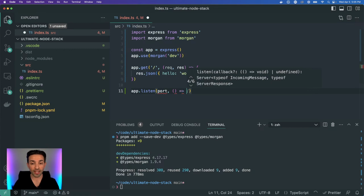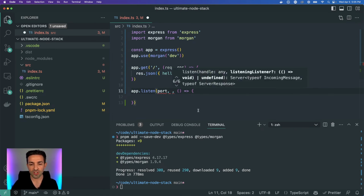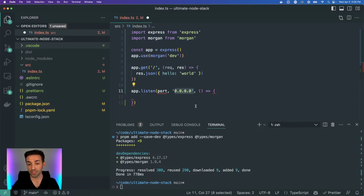Now, usually, if you aren't used to building in Docker, what you might go ahead and do is just do a function here, which is a callback, and log something here. But there's this interesting little oddity of Docker, which is you need to run things not on localhost, but on 0.0.0.0. So you'll want to add in this second argument here, which is the host argument, and make sure you're running the server on 0.0.0.0. And this applies to development, it applies to production, it's attaching it to a specific host inside the Docker container.